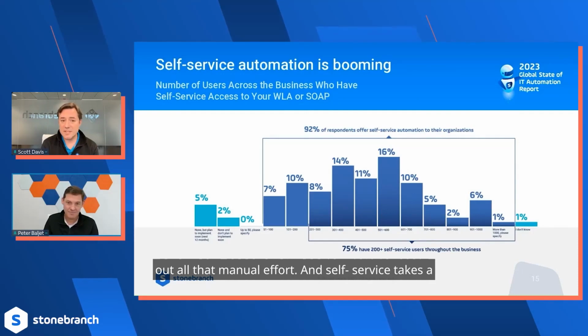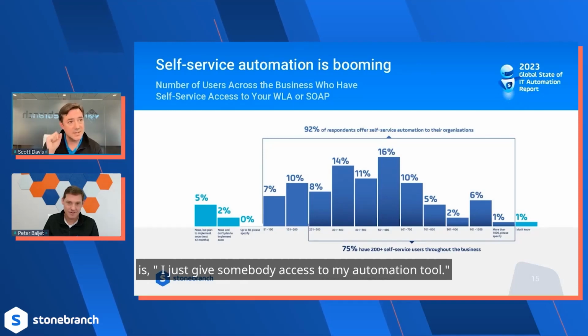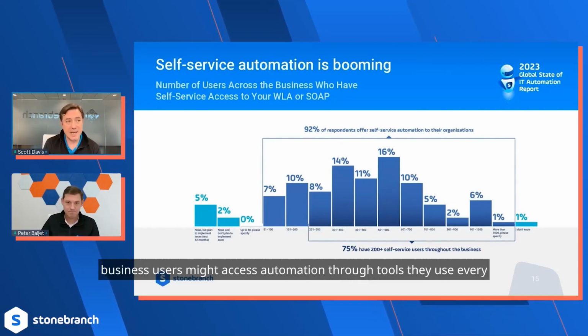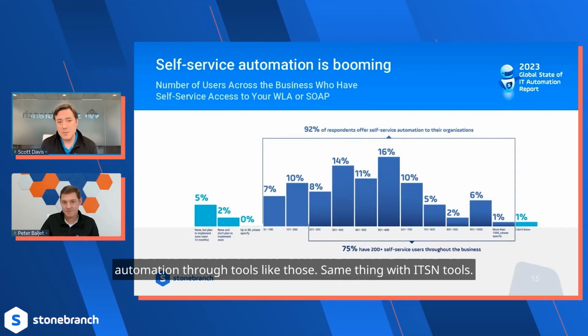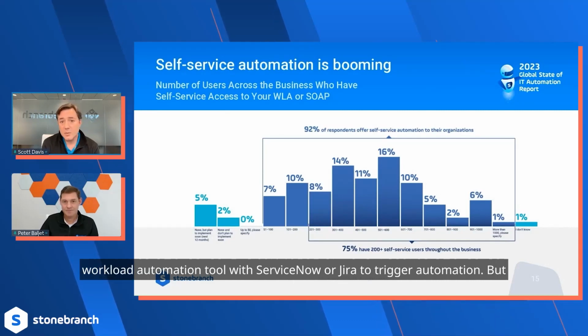And self-service takes a number of different forms, right? I mean, you think self-service is I just give somebody access to my automation tool, but it's the way that you give them access. So business users might access automation through tools they use every day, something like Teams or Slack. They can trigger automation, or they can check on automation, or they can rerun automation through tools like those. Same thing with ITSM tools, right?